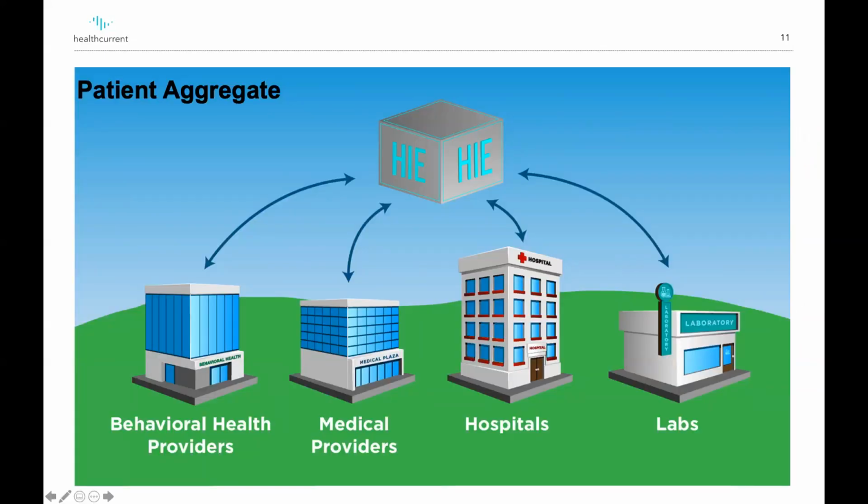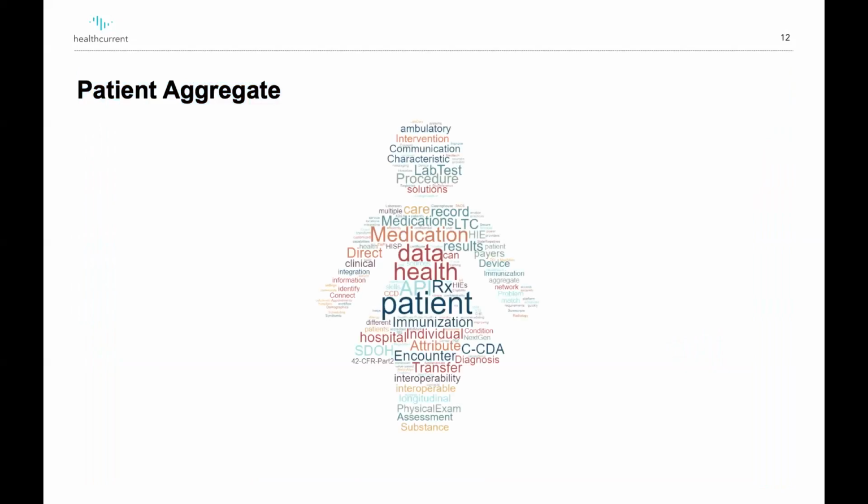So moving forward, I like putting this slide up here just from a patient aggregate perspective. And this really does expand as we're talking about SDOH, as we're talking about CBOs and how they support SDOH, as we're talking about ADRs or advanced directives. But patient aggregate information really is coming from all aspects of our environment. So it was really important that we're able to bring all that together into one patient aggregate view.